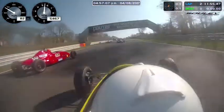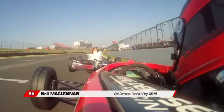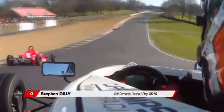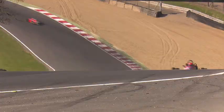And without that, I think, well, I've got away pretty much drama-free. Back towards the front, it's Neil McLennan, the former Scottish champion, charging onto the back of teammate Stephen Daly into Paddock Hill Bend, up the inside as McLennan takes the inside line for the right-hander, and as we see Stephen Daly, the move is done, and McLennan slots in to second place. Out towards Druids for the umpteenth time.